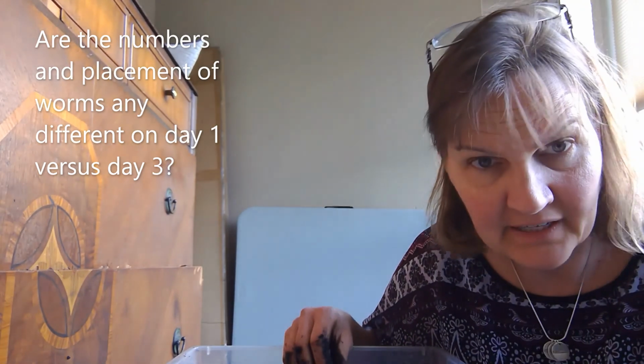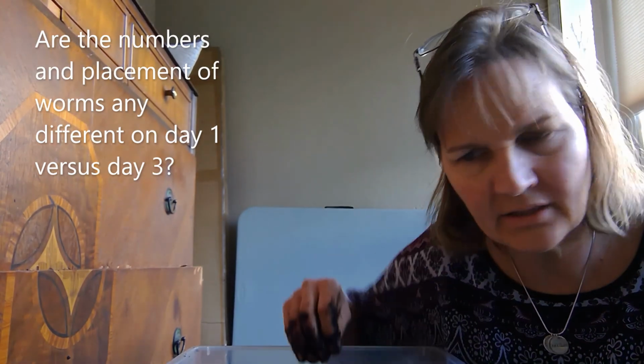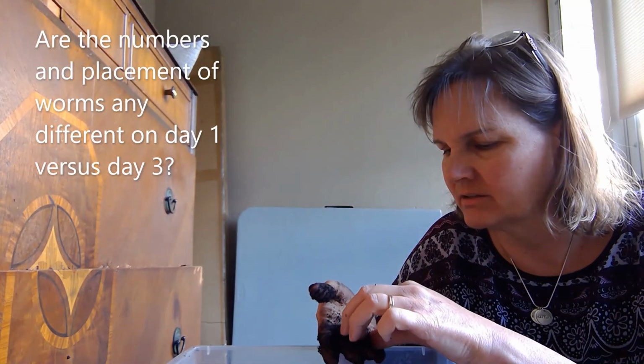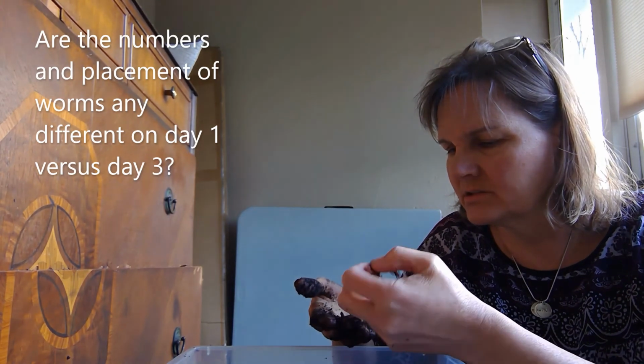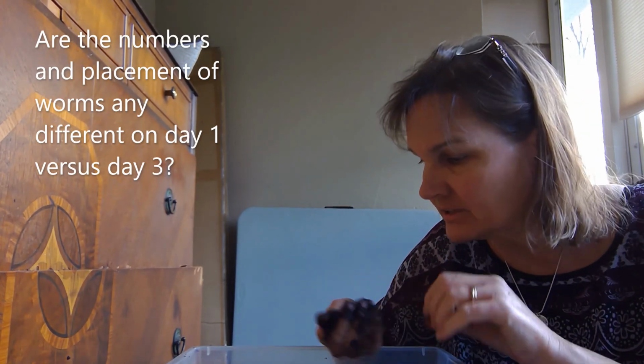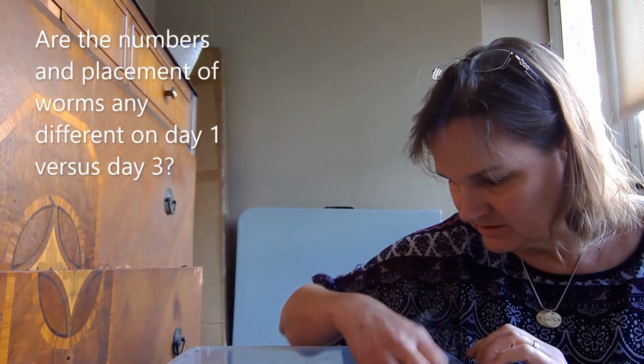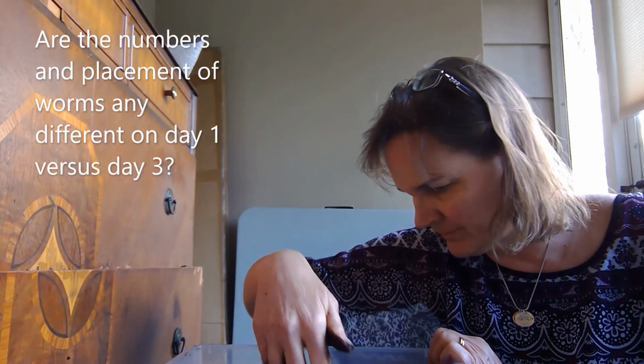So I think that was 5 lettuce, 5 eggshells, and 1 in the middle. Let me double check my count. Hopefully you were keeping track. 1, 2, 3, 4, 5. That's right. 5 by the eggs, 5 by the lettuce, and 1 in the middle. So what does that all mean?